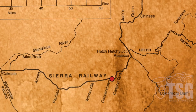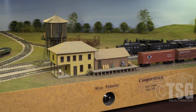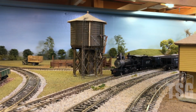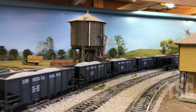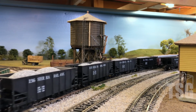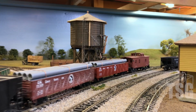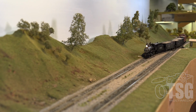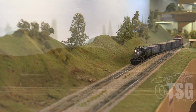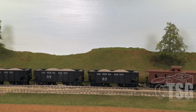The train of loads now is arriving in Cooperstown at milepost 19. Until here, the grades have been gentle and the prototype could haul 19 loaded cars. My trains have 8 cars to Cooperstown. Just beyond Cooperstown, the hills begin in earnest, and 3 loads, plus the caboose, was the maximum per locomotive.